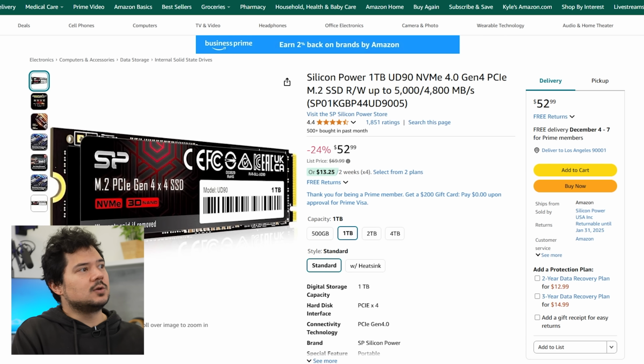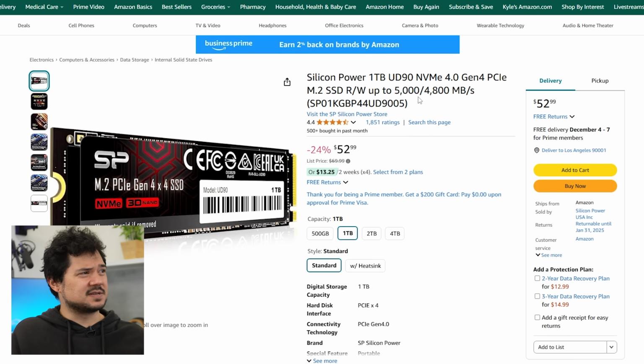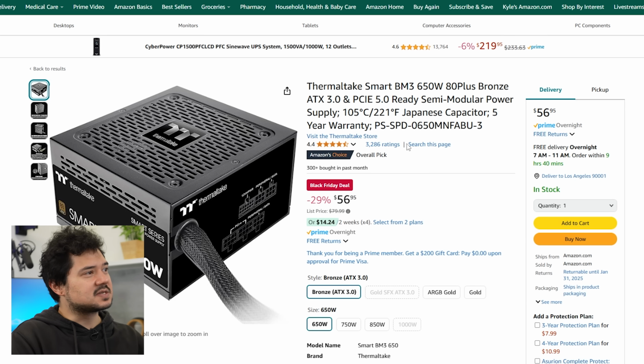Silicon Power, 1TB UD90 NVMe 4.0. So this is a Gen 4 drive. For this price, $53, you're not going to find many 1TB drives that are above Gen 3. Most of them are Gen 3, and it's a big difference going from Gen 3 to Gen 4. I would say about roughly half these numbers. Gen 3 is probably doing 2,000, 2,500 for the budget ones, as opposed to 5,000 megabytes per second read and write. Pretty solid.